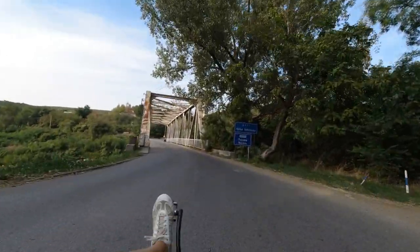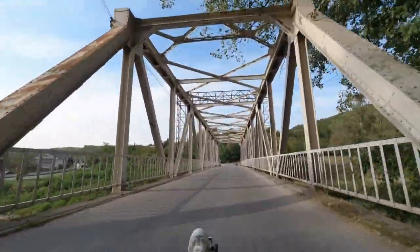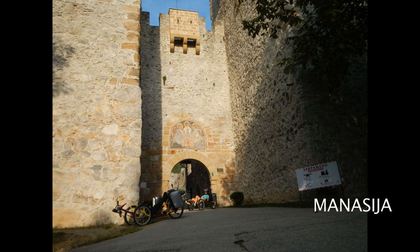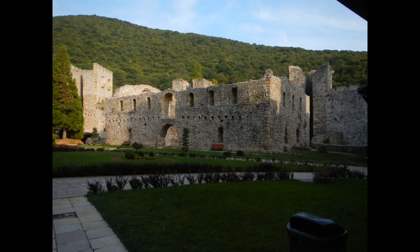After Despotovac, we followed the river Resava to the medieval Orthodox monastery Manasija, dating back to the 15th century. It is one of the most significant monuments of Serbian culture from that time, and is especially famous as a center for copying and translating manuscripts within the so-called Resava school.